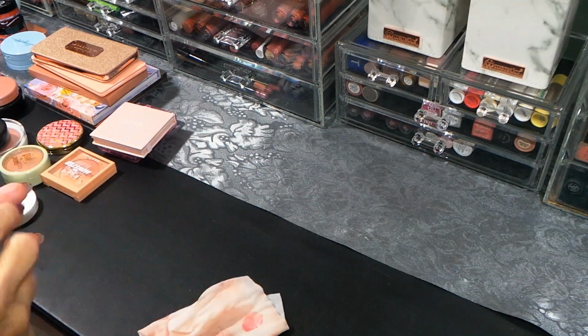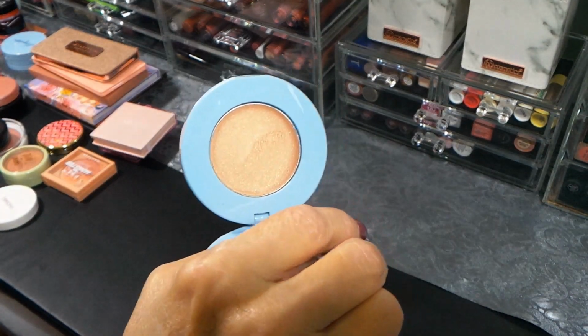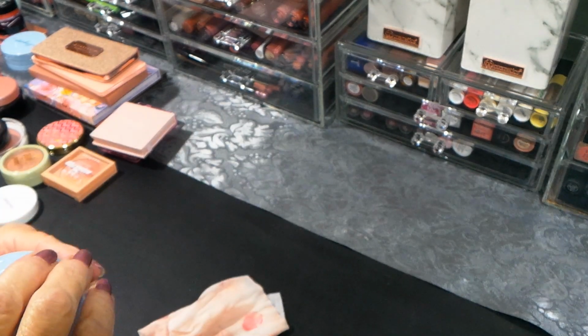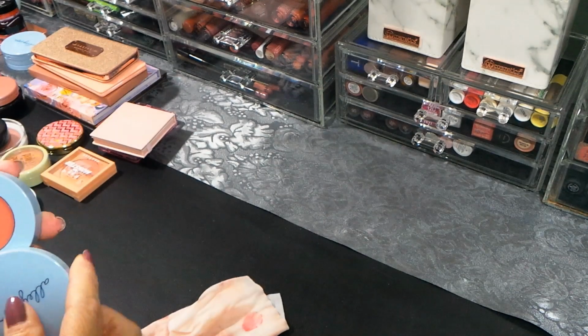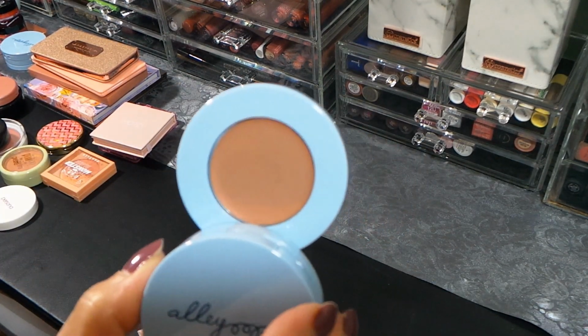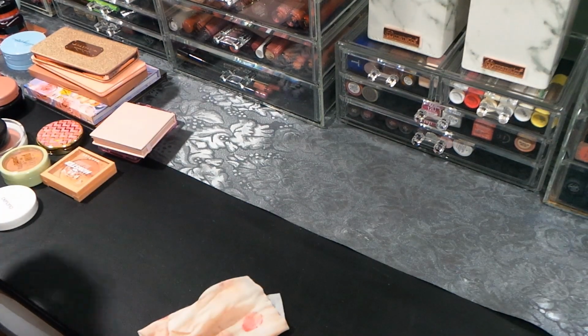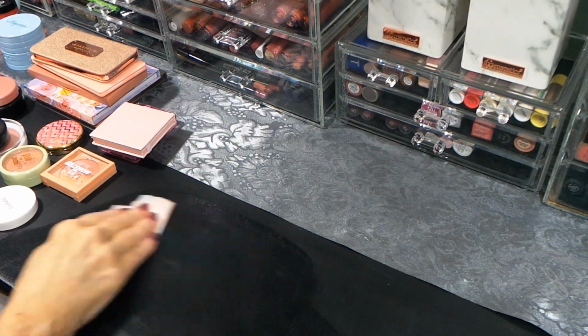And then this one is Sunkissed. So here's a little bit of a highlight. Close, you twist. Here's a pretty blush. This more on the peachy side. You close it and then it swings open, a little bit darker of a bronzer. I do like them. They have another one, but I did not get it. Let's try to clean all that up.